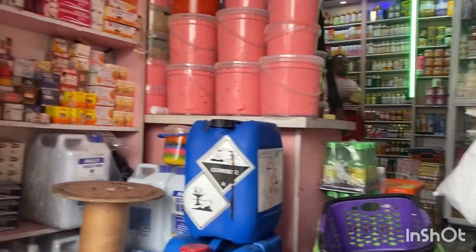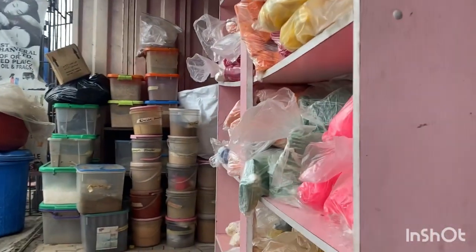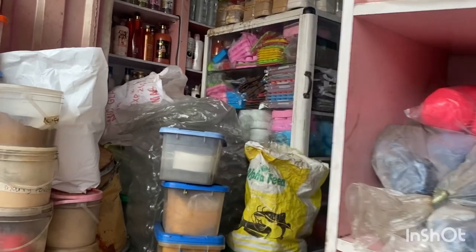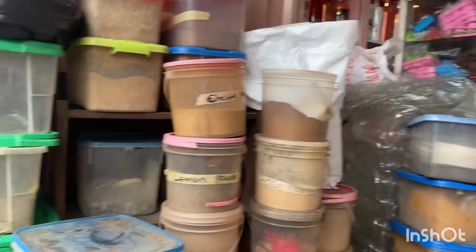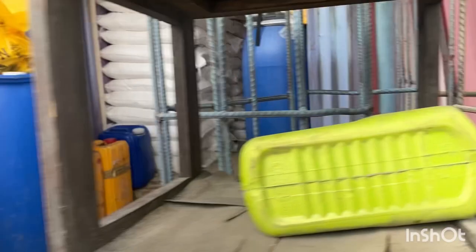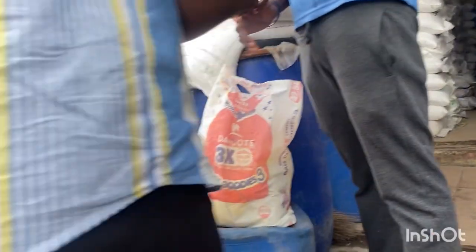Anyways, they have chemicals, but the only thing is the way these people store their chemicals. I don't even know whether they have any safety measures in place in case of any emergency. They just pack their chemicals here and there, everything was just choking. But then, anyway, this is Nigeria.